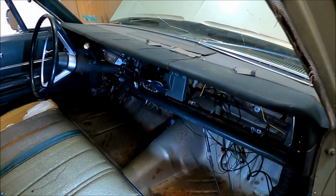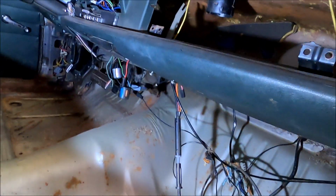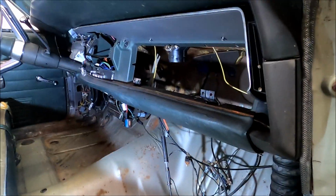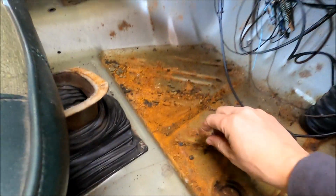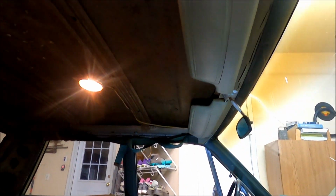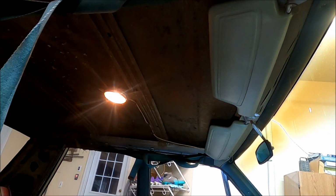Anyway, you can take a look. I've got all of the dash parts out because I have the heater box. If any of you know about these older cars, there should be a heater box in there, and we're going to talk about that in a little bit. I've got all the parts laid out. You can see that the only real rust here is in the floor. It's not significant. It looks like this is probably where the heater core leaked down into. It looks pretty good. Obviously, the roof, I'm going to do some work up there. I'll be cleaning that up, hit it with some rust neutralizer, and put maybe some sound deadening panels up there.